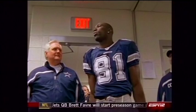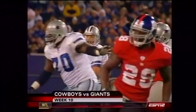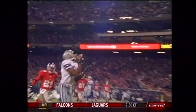Against the second place Giants, Owens broke a third quarter tie. Romo down the right side into the end zone. Perfect throw. Touchdown. Terrell Owens.